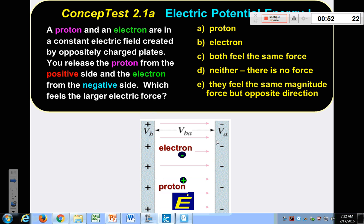Remember to think back, this goes back to our chapter 1 with electric fields and forces. So think about what is the charge on our electron and our proton, and then they're in this electric field. Sort of forget about the potentials for now. We're not terribly concerned about that. But what is the force that these charges feel? I'll stop at 118.